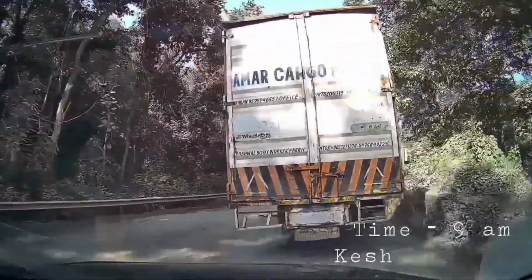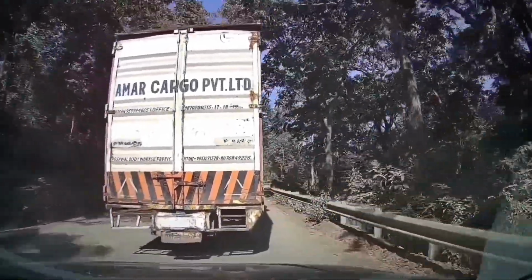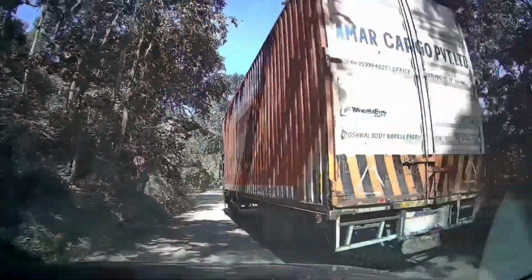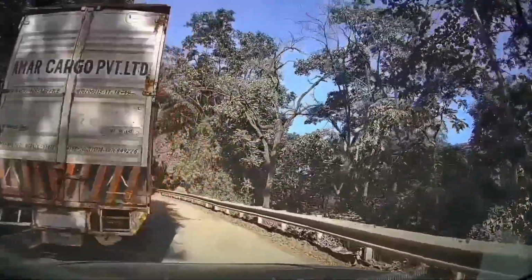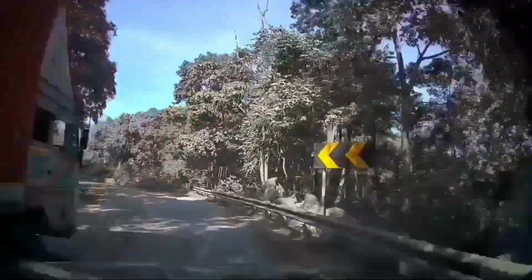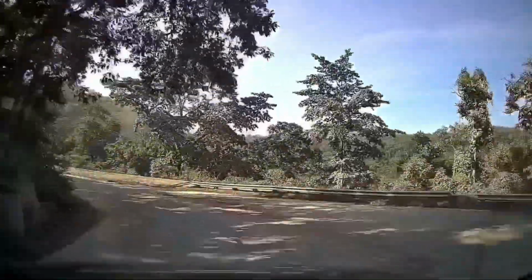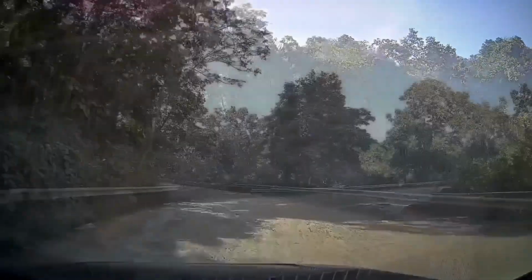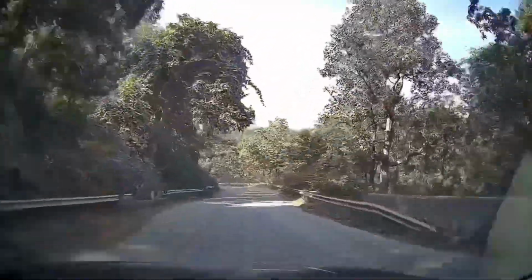It's around 9 am and we have started our ascent on the infamous Keshkal Ghats. The Keshkal Ghat section over the years has worsened to such an extent that even the most difficult roads around the world will shy away from this. Broken, dusty roads will be too mild a description for what Keshkal is at the moment.